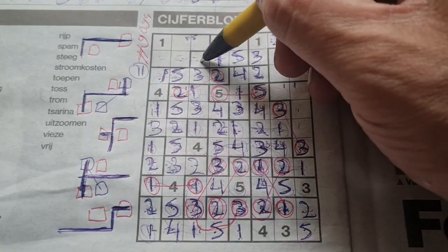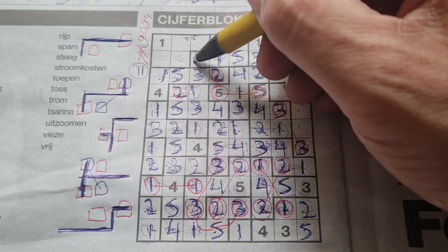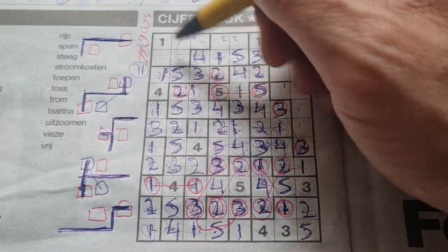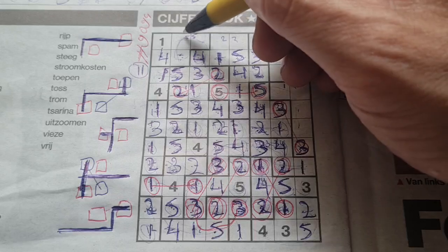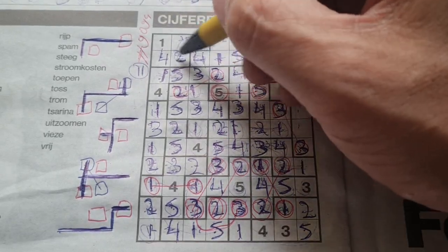I think this box should be a 4 because it can be 1, can be 2, can be 3, should be a 4, can be a 5. Yes, definitely a 4. These three boxes surround the 4, can be 4. So one box left for the 4 in this area. Supposed to be there. This box can be 3, so the 3 goes together with the 5 as a pair. So one digit left in this area for number 2.